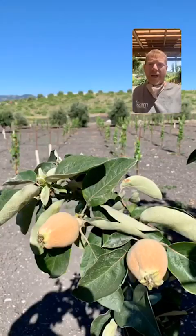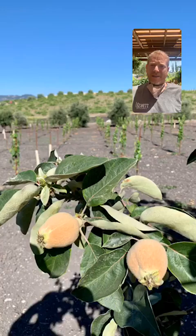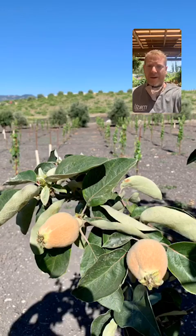But first, as usual, I want to give you a little tour of what things look like out in the vineyard and in the winery, because there's lots of work that's going on out there too. So, show you a picture first of one of the areas in the middle of the vineyard. This is one of our quince trees with lots of fruit on it, and then some young vines in the background there.